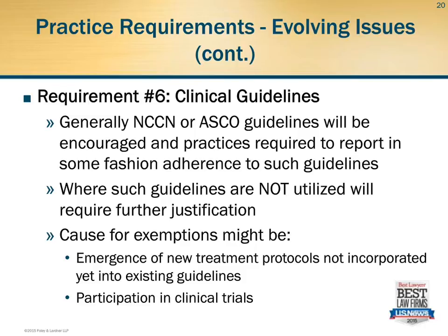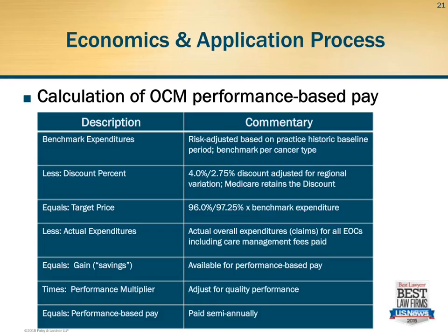Because there is every intention to include patients who are in clinical trials, there is explicit language that that is absolutely acceptable. So patients in clinical trials would be acceptable in this model. And then I'm going to hand that off now to Ron Barkley, who's going to go over what I know will be a robust set of question-generating conversations around economics and the application process around performance-based payment.